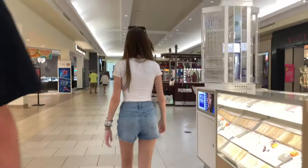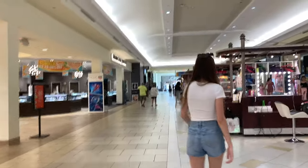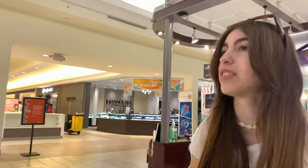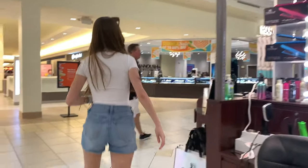So we are still walking and we're actually gonna wait. Is the lady here? Hold on. Okay, she's not here, so we're gonna sit down. So yeah, we're just sitting here. Okay, I see the lady coming, so we're leaving.